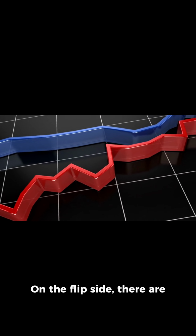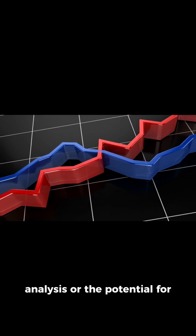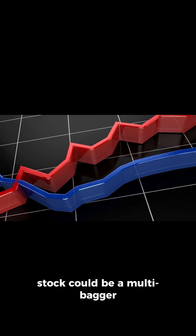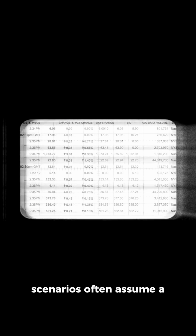On the flip side, there are more optimistic projections, often based on technical analysis or the potential for a turnaround, that suggest the stock could be a multi-bagger over several years. However, these bullish scenarios often assume a best-case turnaround, which is far from guaranteed given the company's track record.